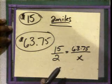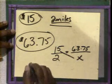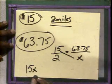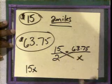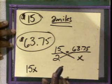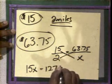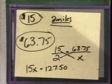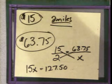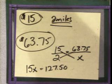Oh, I love the vocabulary. So what's 15 times X? 15X. All right. So what is 2 times 63.75? I'm helping you out on the TV screen. That is $127.50. All right. So now, what do I do next?